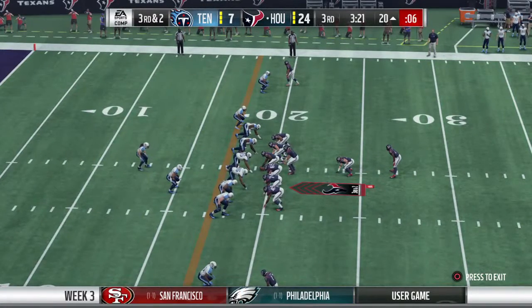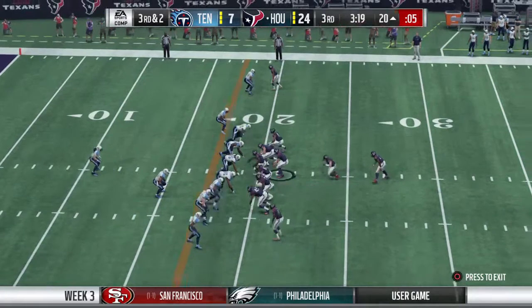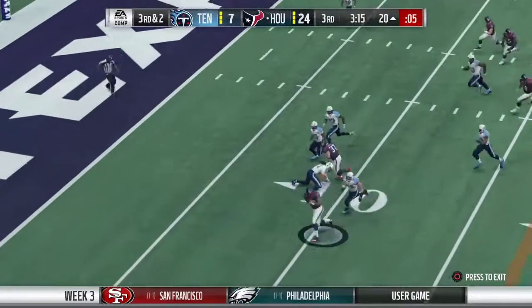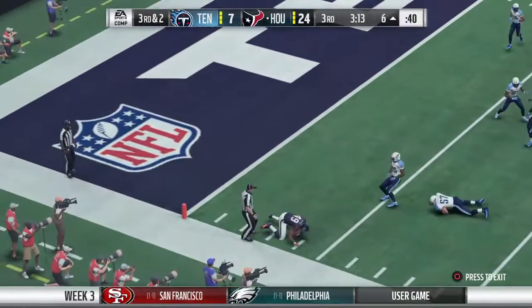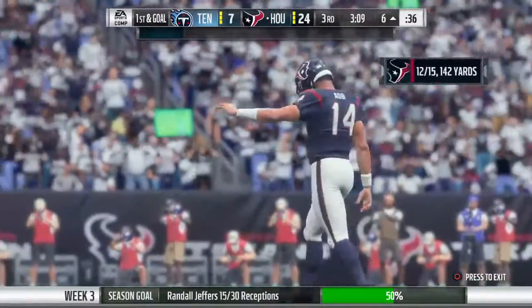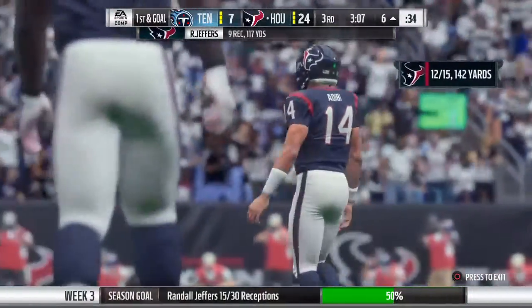Blue 90. Blue 90. This will be caught inside the 10. And a great effort there to shed the contact, and it helps them pick up the first. They're able to convert on third down, and that sets up a 1st and goal.